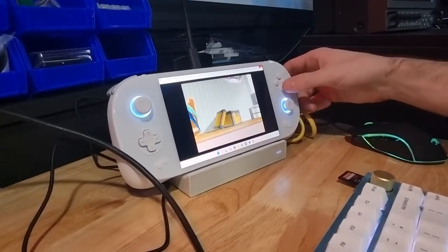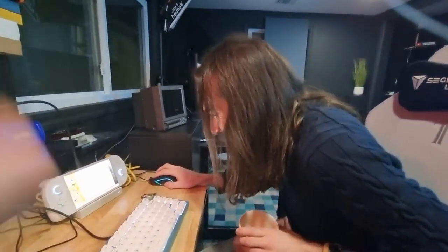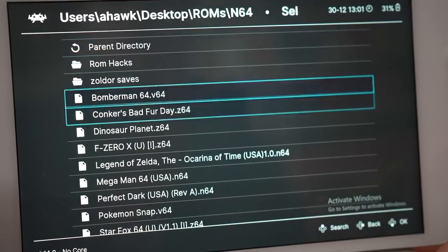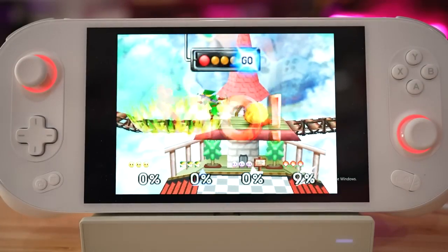Ooh, it looks like we're somewhere. No? We're nowhere. What happened? We were halfway there. Once he got one working, he dumped all the ROMs. This bad boy was good to go. We were playing Smash 64 and it runs like a dream.